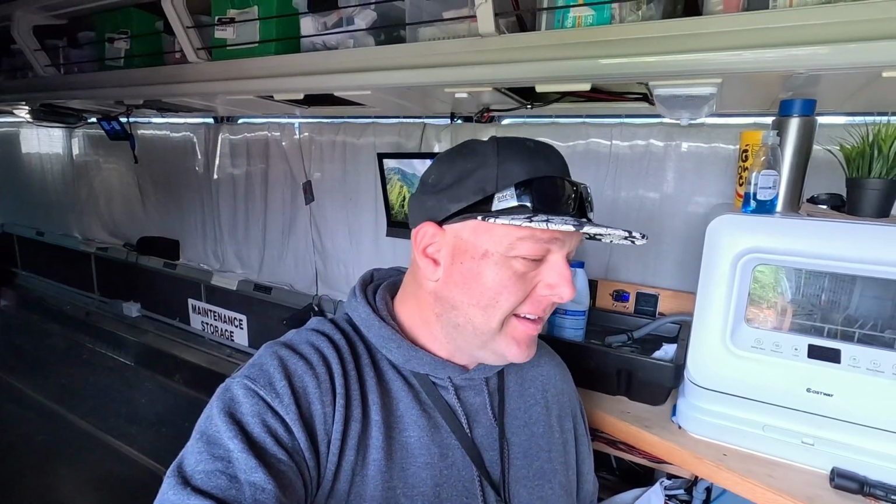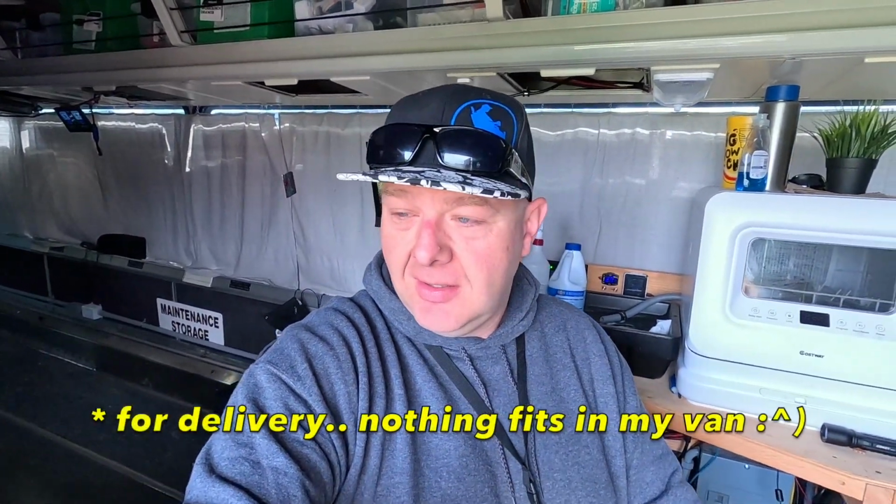But I tried ordering some previously and I ended up with this weird super thin sheeting that was nothing close to what I wanted. So the plan is we're going to go there. I'm going to actually look at the stuff. I'm going to take a picture of the price tags and the item number with my phone. Then I can come back here and order it.